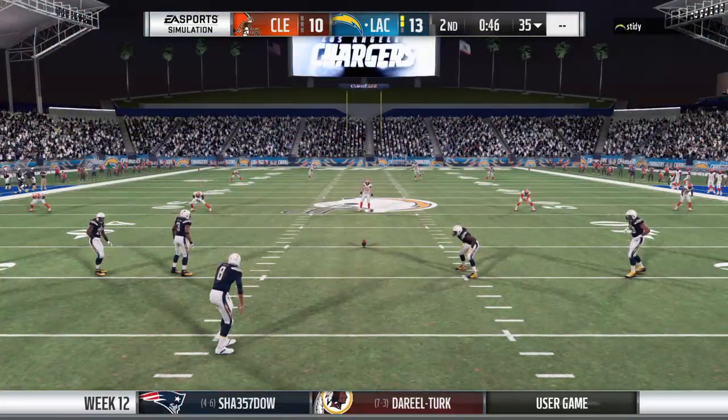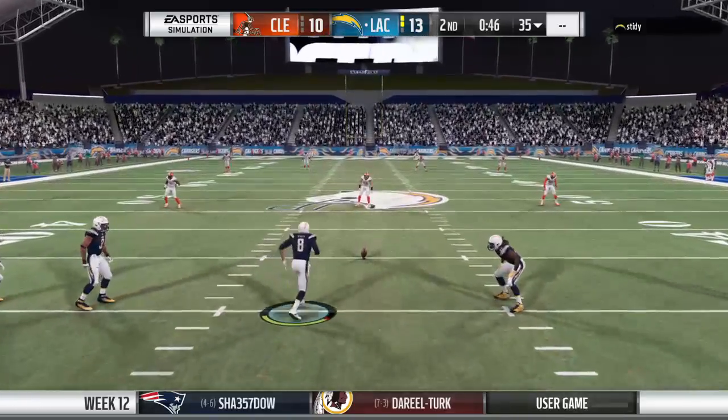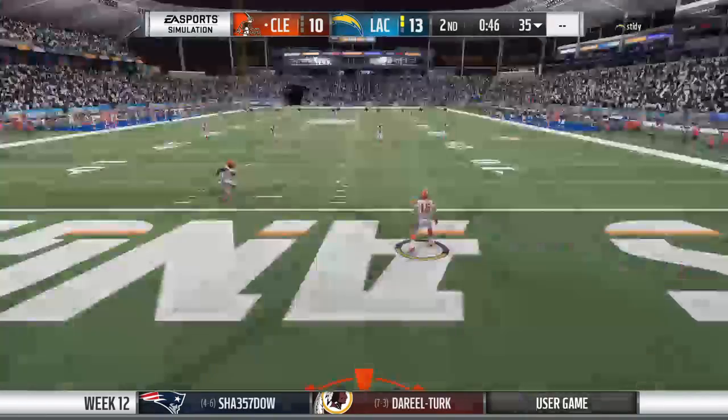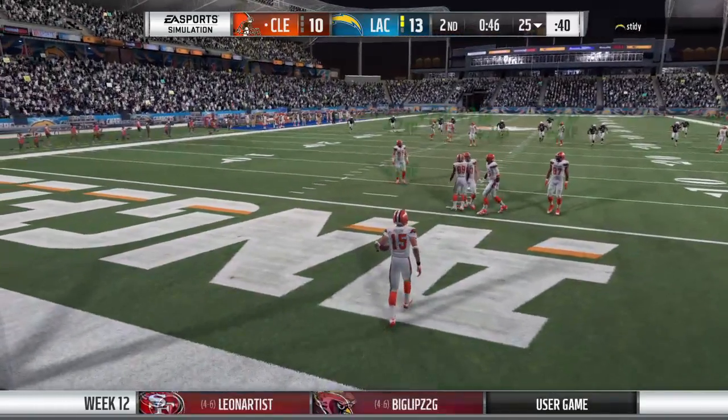So 3 points is the outcome, but probably not what they're looking for given the drive that they were on. Yeah, things were looking good. You had it 1st and goal, but then the offense sputters a bit, and they're forced to settle for a field goal.